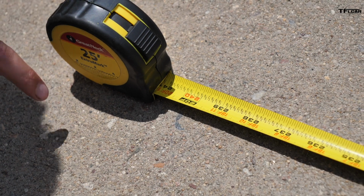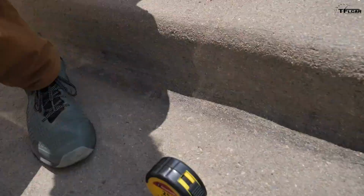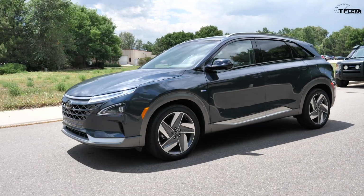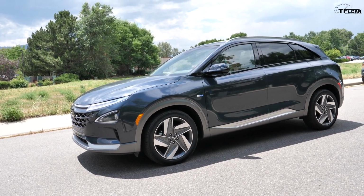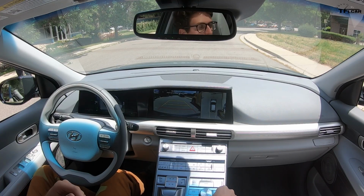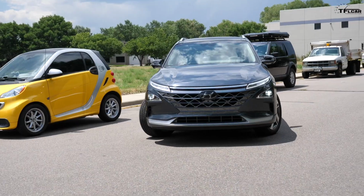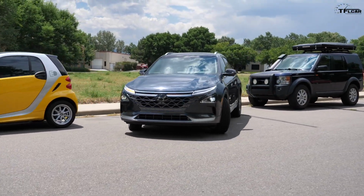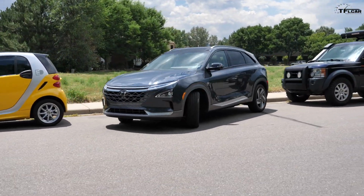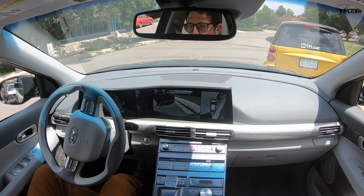Now, much more of a big challenge. The Land Rover is 20 feet away from the back of our smart car Tweety, so about 7 feet less distance. Let's see if the Nexo can figure this one out. So I'm gonna go ahead and push and hold the smart park button, release the brake, and let's see if it can park in a 20-foot gap. Still pushing and holding the button. Oh, that is much, much tighter.